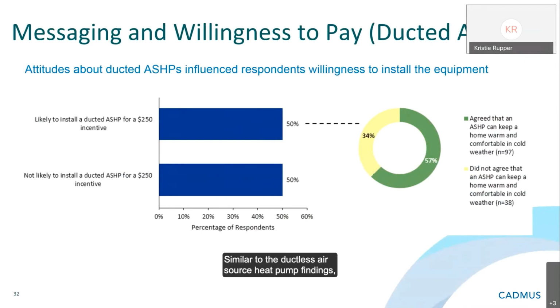Similar to the ductless air source heat pump findings, we did not detect any differences across geographies, income levels, education levels, years living in the home, or heating system types. But again, we did find that attitudes toward ducted air source heat pumps affected a respondent's likelihood of installing a ducted air source heat pump. At the first two incentive levels, $250 and $500, respondents agreeing with each attitude prompt were significantly more likely to pay for transitions to a ducted air source heat pump than those who did not agree with those statements. This includes respondents agreeing that air source heat pumps can keep a home warm and comfortable during cold weather, as you can see in the chart on this slide.